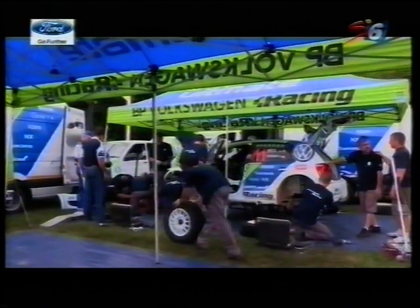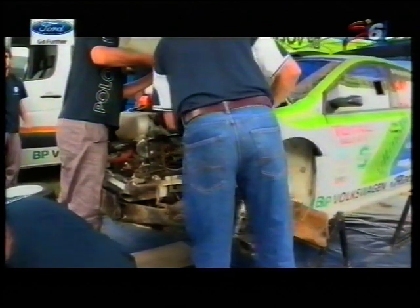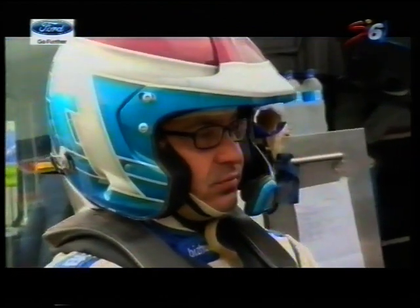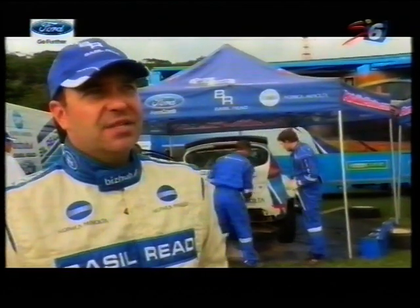Back in the service park, it's half-break for Hargen Fecken and the new BP Polo. Unfortunately, that's the end of the rally pass. Fecken's retirement poses a new problem for the Basil Reed 14 of Charles Wilkin. The main problem starts now, the next few stages. Hargen's out as well now, so we're going to be first on the road, and the next 4 stages are going to be really difficult.